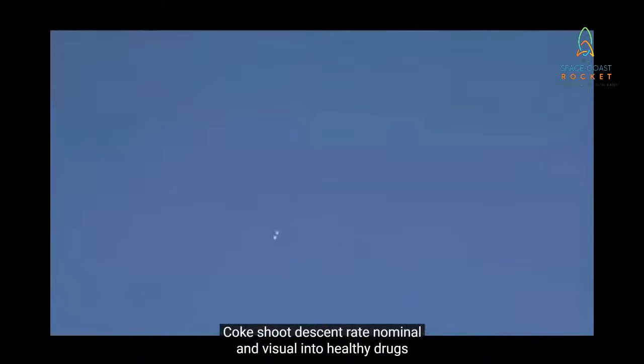Drogue chute descent rate nominal and visual on 2 healthy drogues. Freedom copies.